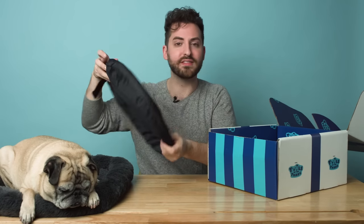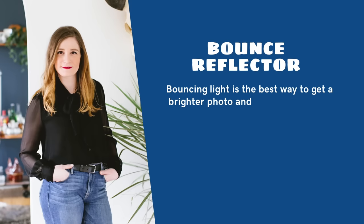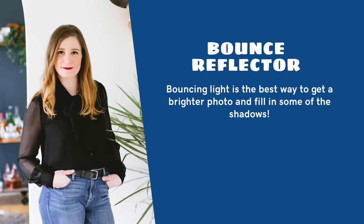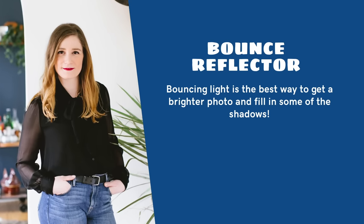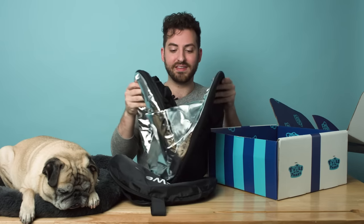So we're gonna dive into this box. I really can't wait to see what's inside of it. And I don't have to wait any longer because this is, I call the shots. Okay, so this is the very first thing in this box, and I have simply no idea what it is. Oh, we know what these are. I know what this is.